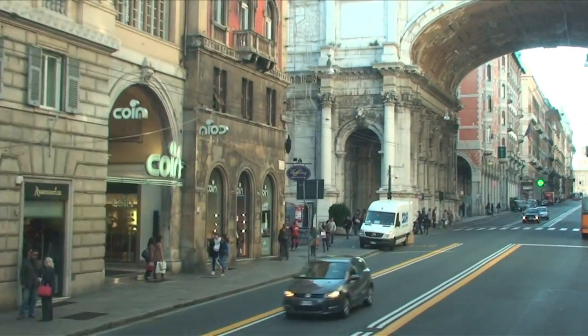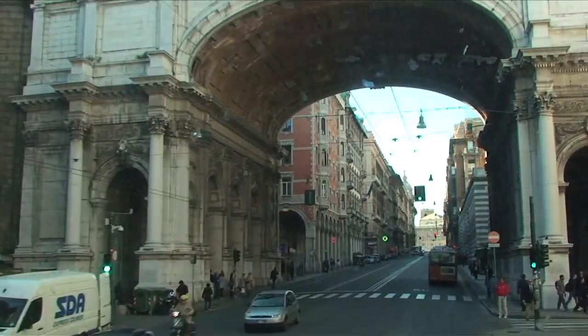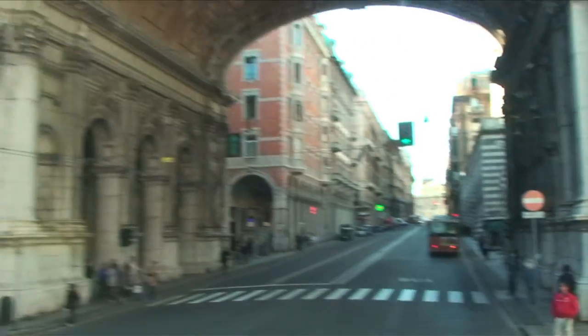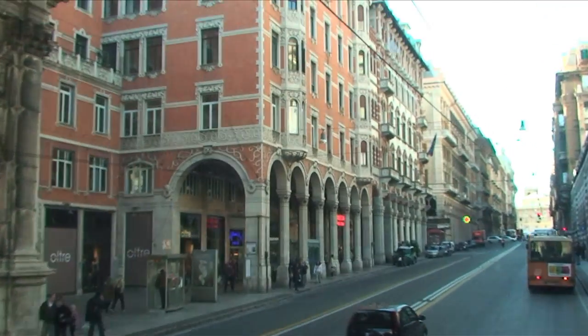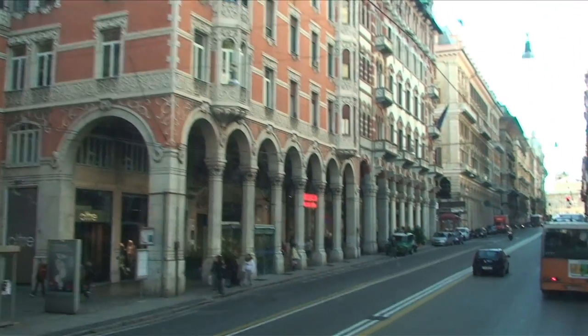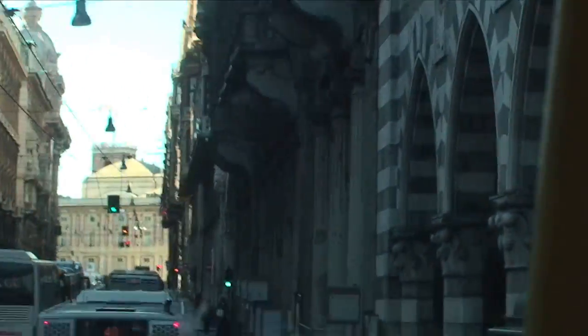Down a ways, the monumental bridge crosses the road. This is an imposing architectural work, but also a memorial chapel dedicated to those fallen in the resistance. Porticos begin at the far end of the bridge, stretching along each side all the way to Piazza Ferrari. Porticos to the right support the Church of Santo Stefano.